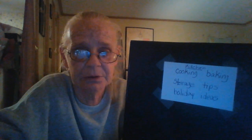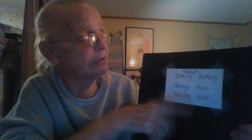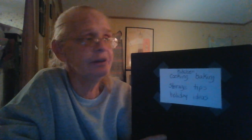This one has things in it that maybe I've gotten out of magazines. Of course, it has different things for the kitchen, storage tips and holiday. And this one is in the works, but some of these recipes I've got to try out yet, and want to make sure I want to keep them and that kind of stuff.